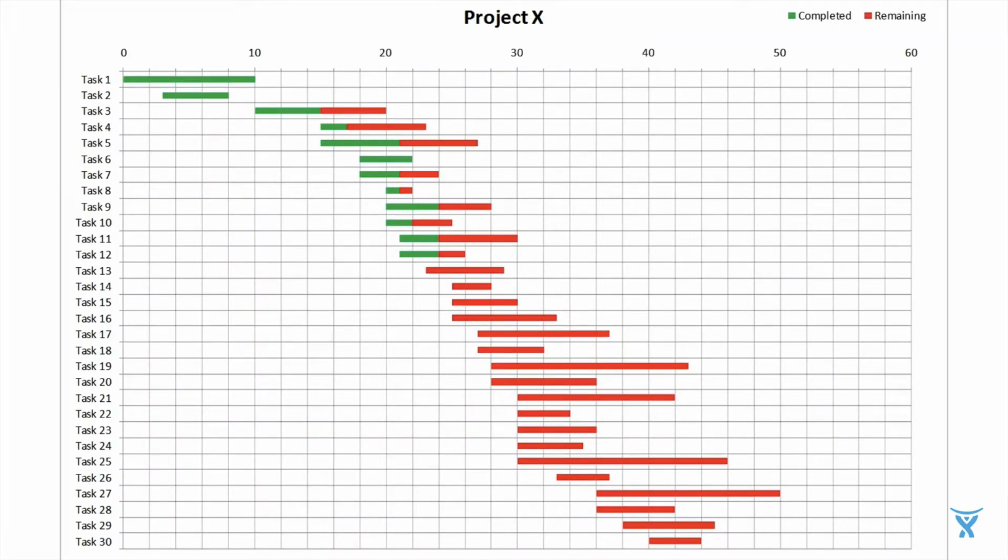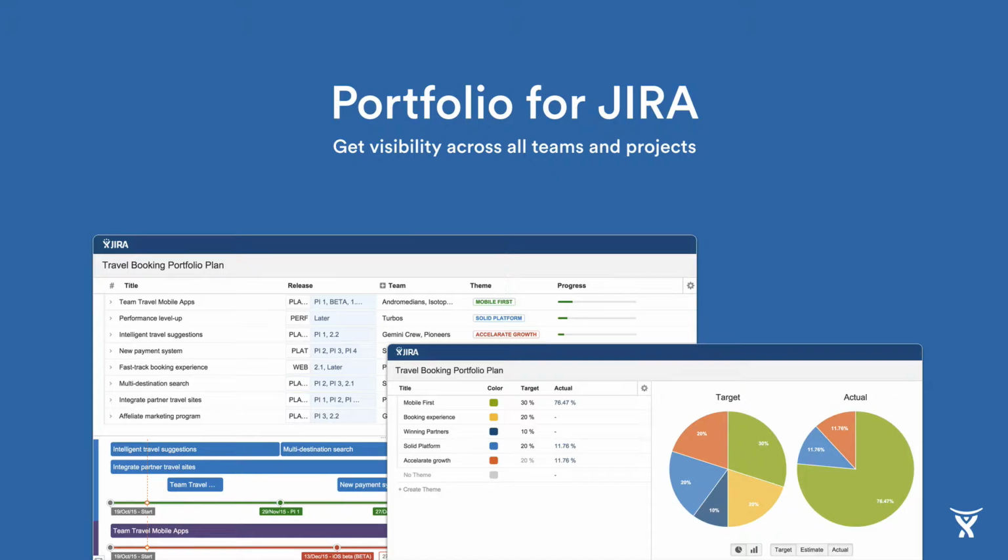Today, we see many teams using workaround solutions like spreadsheets, but they quickly become very messy. They are constantly outdated. It's very hard to maintain, with a lot of manual work to keep them up to date. That's why we've built Portfolio for JIRA. It seamlessly integrates with JIRA and provides visibility across all teams and projects.